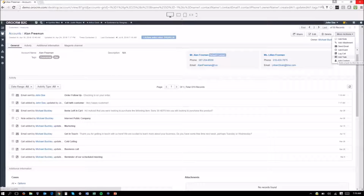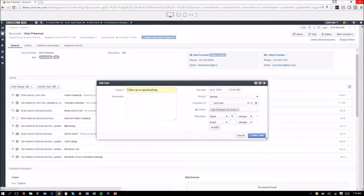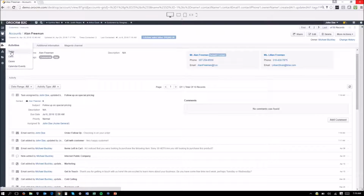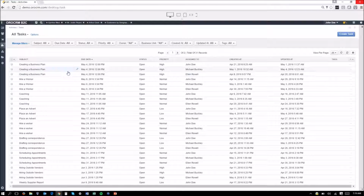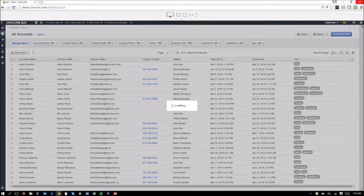Now we also have the ability to add a task for future follow-up. So if I want to follow up on special pricing, and I want to do that at the end of this week, I can do that, adding an email reminder to myself and a flash message reminder to myself. It will create a task, and I can see here, both here within the account, and as well, if I go into my tasks, I have a task tab where I can go down the list here and see that I have my follow-up on special pricing within the tasks. So it lives within my task tab as well.